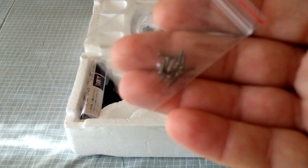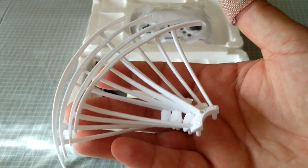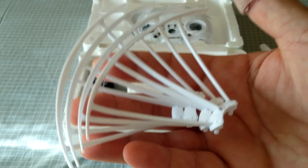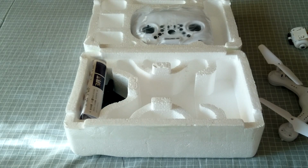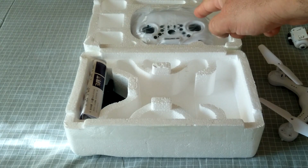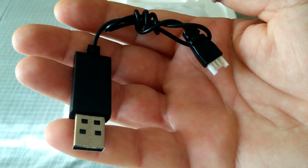Extra set of screws. This is to mount the landing gear. We've got the 4 prop guards. I won't be using them, but they are ideal if you're a beginner flyer and you've never flown a drone before. Stops you ruining your props. We've got a screwdriver. We've got 2 little thumbsticks for the controller. They're not on the actual controller at the moment, so you've got to just press them on. And we've got the little USB charger for the battery provided, that 500 milliamp hour battery.